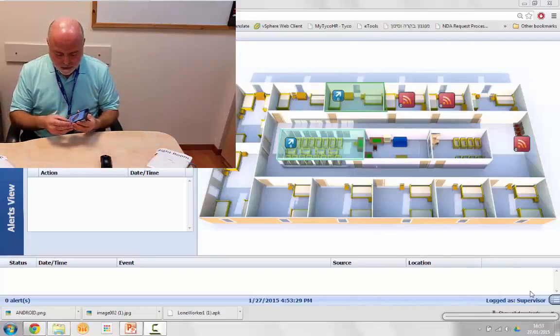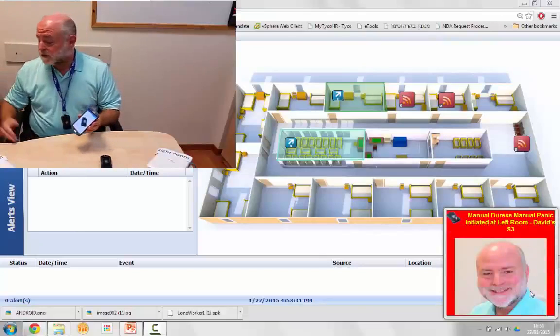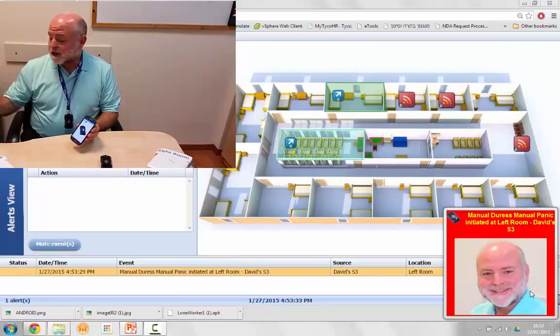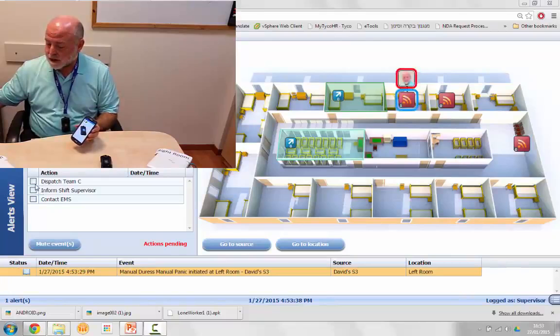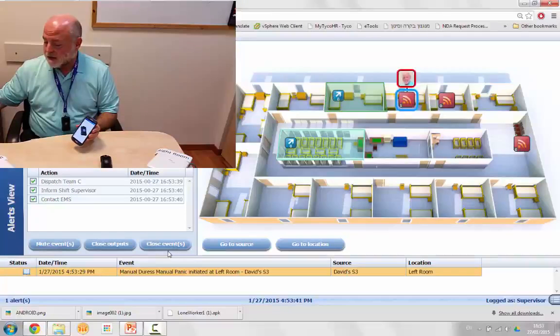Push the button, get the alarm. The alarm information is sent via the cloud to the back end, so I get the alarm, I can manage it, I have my instructions to take, and then I can clear the alarm, etc. I can dispatch a response team.